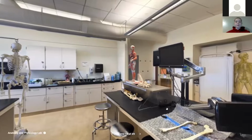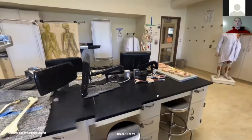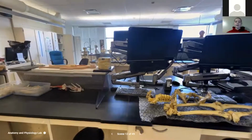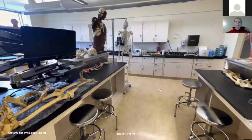This is the anatomy and physiology lab. All of the labs will have equipment that pertains to its particular subject, but this is a common lab for nursing and biology students in particular. So you can see everything around here pertains specifically to anatomy and physiology. Other kinds of labs that we have are chemistry labs, robotics labs that are very interesting, and molecular biology labs, and we have 10 more than that.